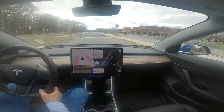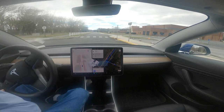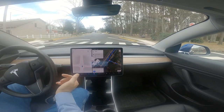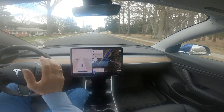Okay, we're making a left here and then going straight across. Do you notice there's stop signs here and there's a stop sign here, and we're going to see if it stops. It stops in the middle of the road. It did not stop at the stop sign.